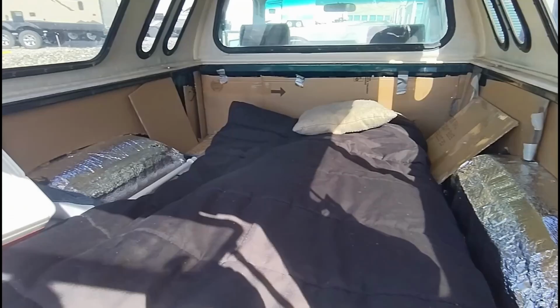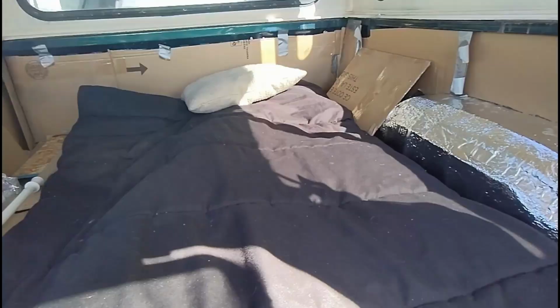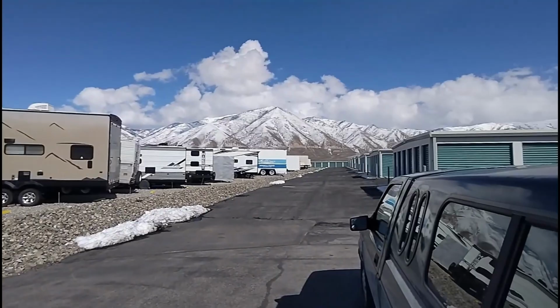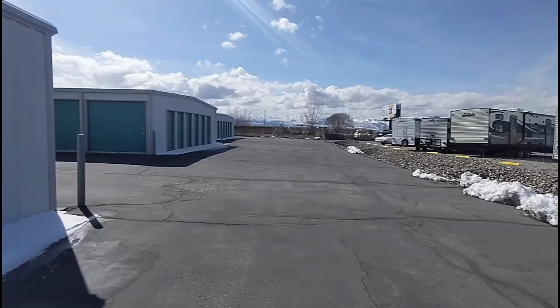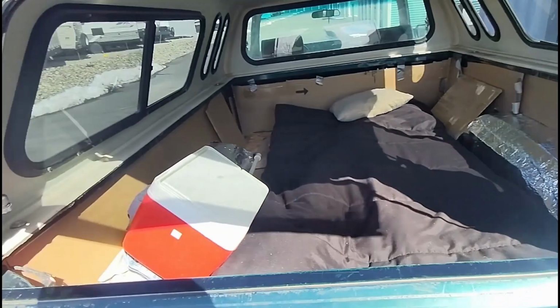So I've got the basics of what I need. Pillow, sleeping bag, gym bag. Now, realistically, it'll probably get down to about 30 degrees, which is cold, but nowhere near as bad as the winters of East Coast. It'll be a good opportunity to see if that terracotta lamp will keep me warm. If not, I've got a negative 35 degree sleeping bag. I've got some long johns. I'm not in danger of freezing to death.